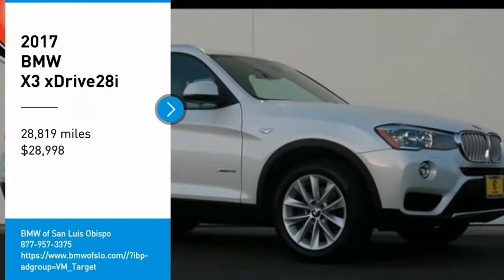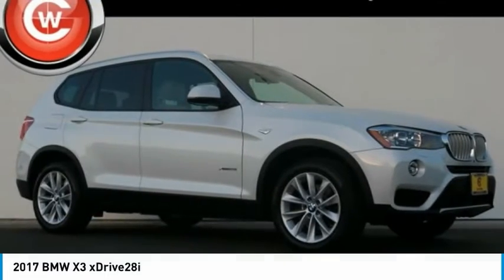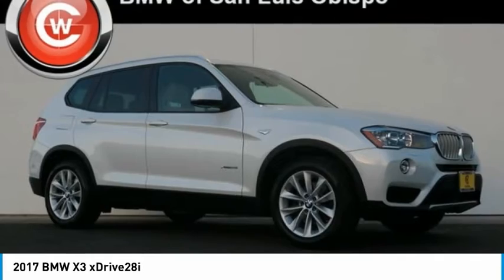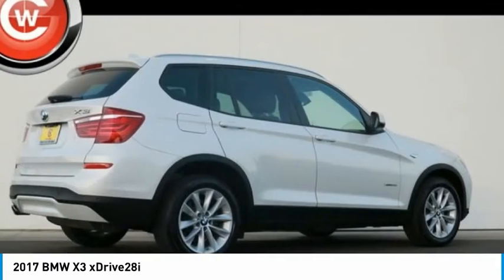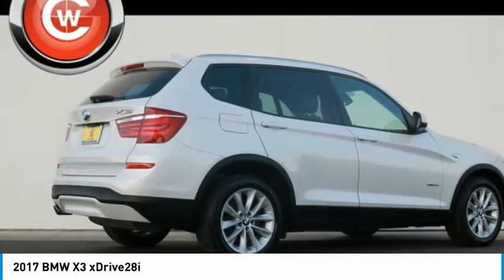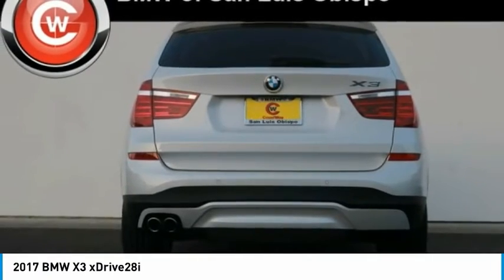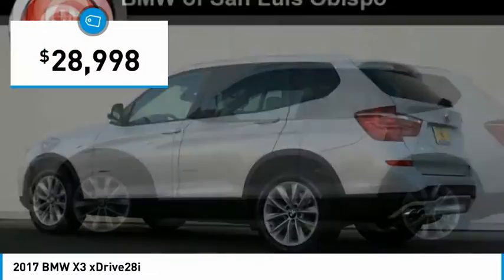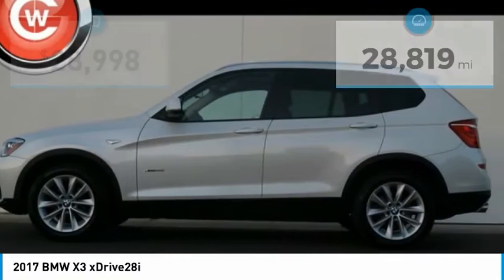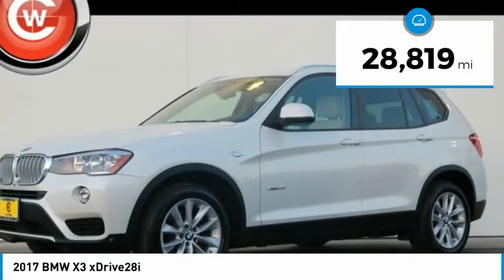Take a ride in the 2017 X3. BMW X3 builds on the success of the original by developing its core competencies while adding new technology to establish new benchmarks for agility, efficiency, and comfort, and is priced below $30,000. This vehicle has less than 30,000 miles.